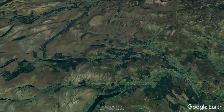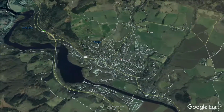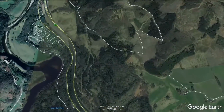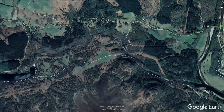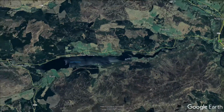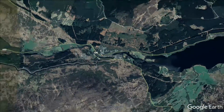Today we are going to explore the Tummel Valley. Starting at Pitlochry, we will first head a little north, then out west to Rannoch station. We will pause at the Queen's View, before continuing on to Tummel Bridge. Then onwards to Kinloch Rannoch, past Loch Rannoch, and finally out to Rannoch station, which is the end of the road.